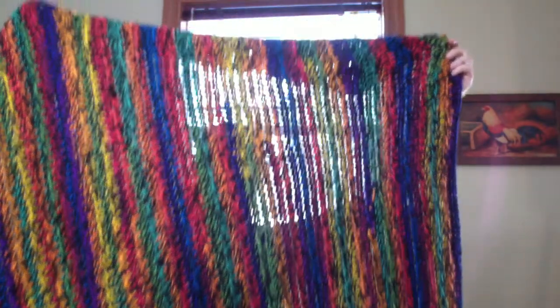And it's thick and heavy, and I've already curled up underneath it. I've held it up sideways and just draped it all along my body, and my son's already trying to claim it and curl up underneath it, and you know that it's going to be good if your son's already trying to steal it when it's still in progress.